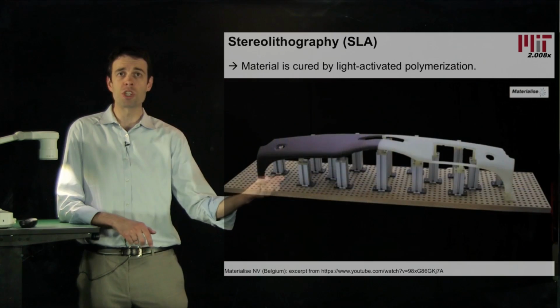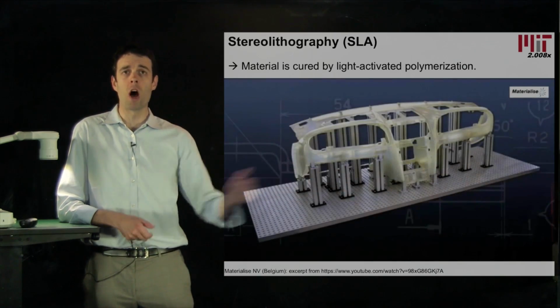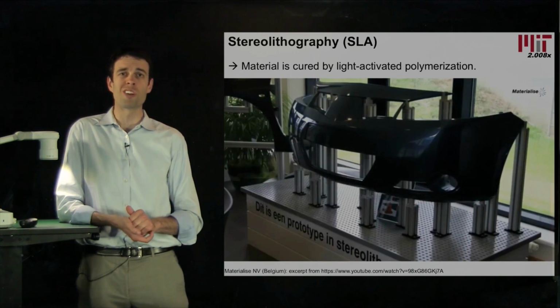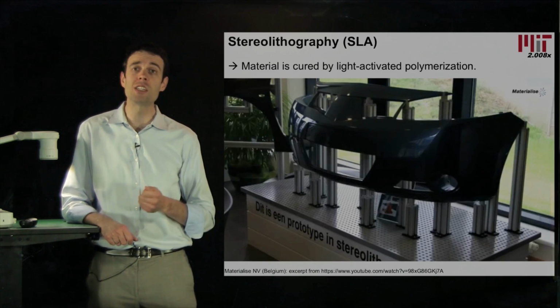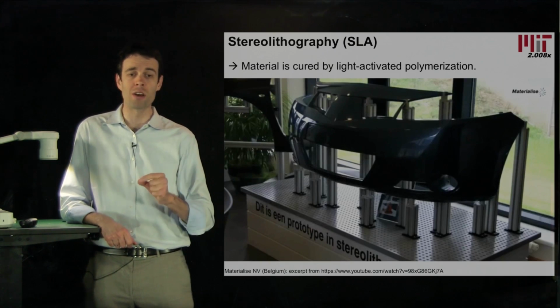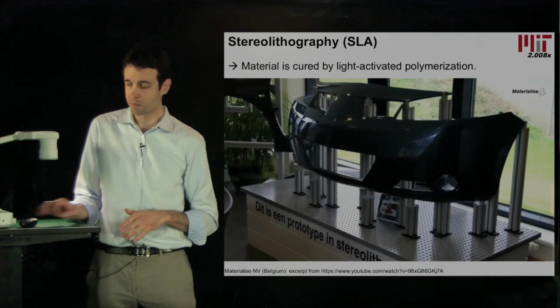Materialise has several of these machines, and they use them to make, for example, automotive prototype components, bumpers and interior components, taking advantage of the large scale of the machine and the high detail of the process, which is limited by the spot size of the laser.